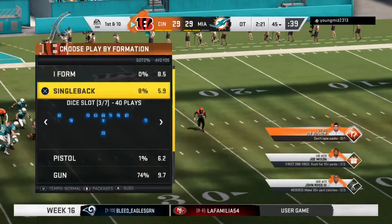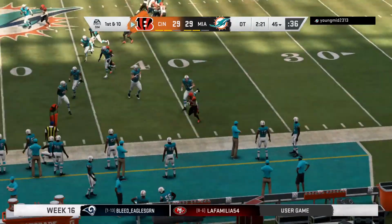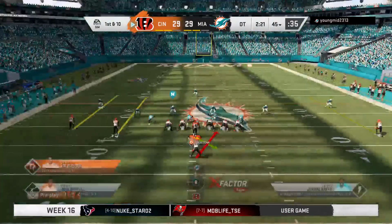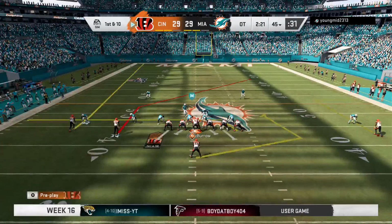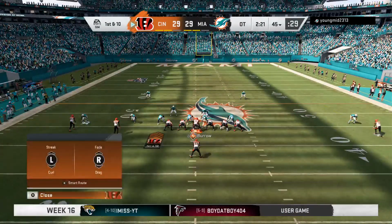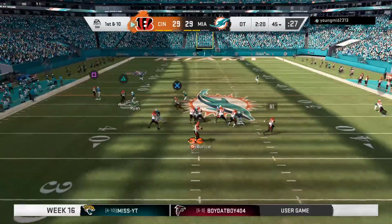We got this. At their own 45-yard line, the Bengals' drive is about to get going. Their defense did its job, got the stop. All they need is 3, and this is over. They couldn't have done much else other than score themselves and end it.